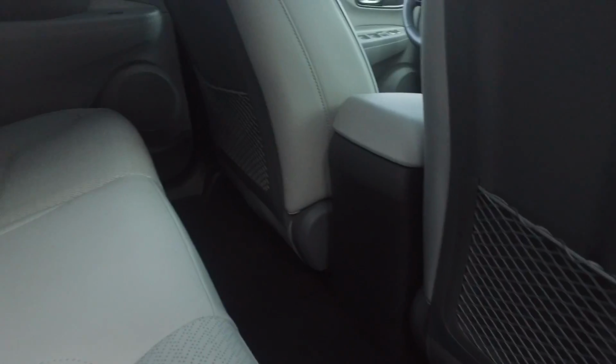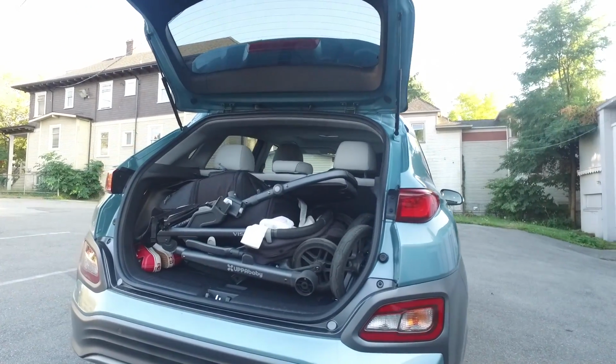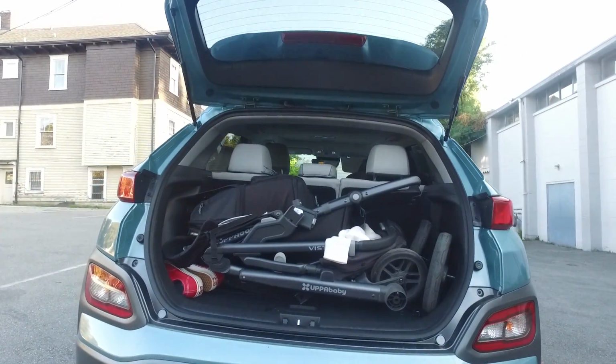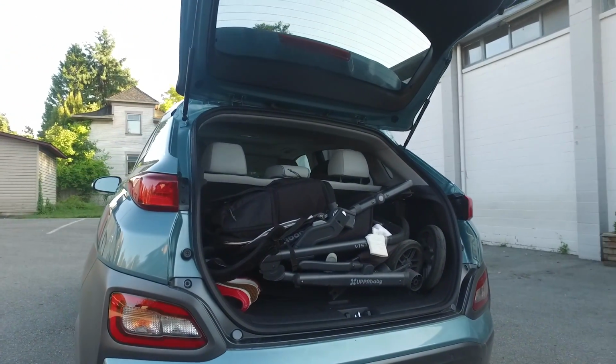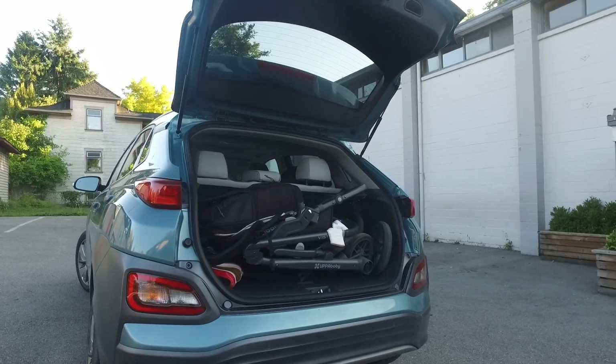This is the first vehicle in a long time that I've actually had an issue with passing our standardized trunk test. So that's a stroller, diaper bag, camera bag, 2 bags of groceries, and a soccer ball. So this being a hatchback, it does have that privacy cover. With that removed, yes, it can pass the standardized trunk test. So it is possible. But with that privacy cover in, I couldn't fit all of that stuff.